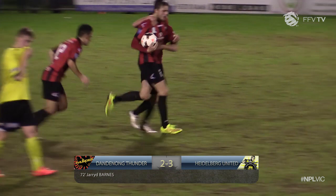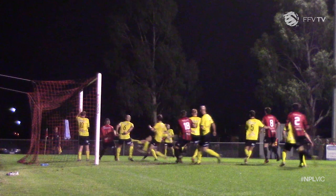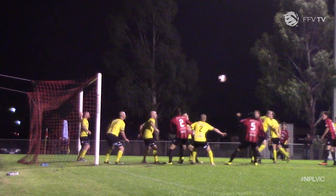Kearney's initial shot took a little skimming header off the near man and then Barnes guided it in. Through the traffic, it's Dandenong Thunder 2, Heidelberg United 3, and the comeback is on.